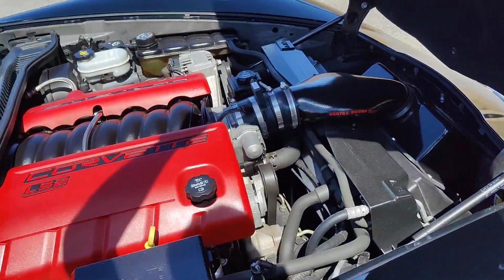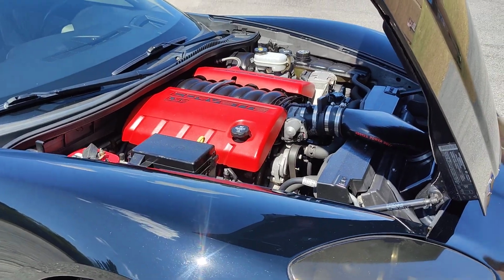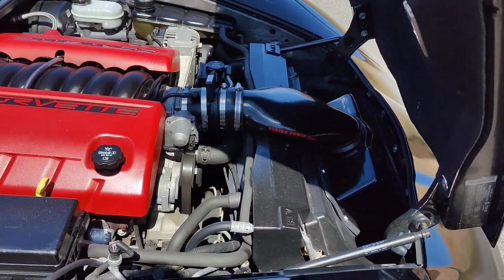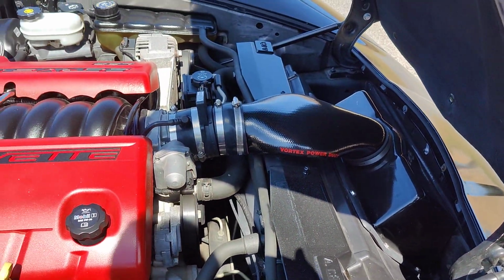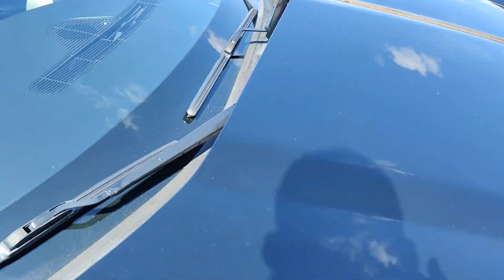This one is an LS2, being that it's from 05. And that is a 6.0 LS. So, Optima red topping this bad boy. Really nice, clean engine bay. Does have a Vortex power duct cold air intake. Looks pretty good. We'll go ahead and close this up.